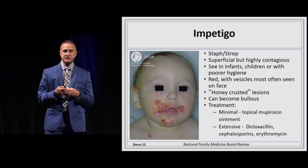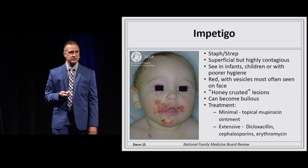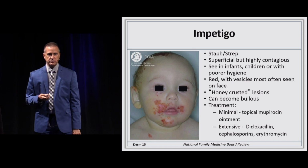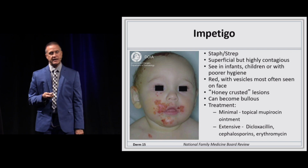All right, a couple other rashes that we see that are fairly common. Impetigo, staph strep combination rash. Superficial, spreading often, but very contagious, can go through daycare centers.